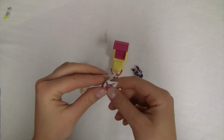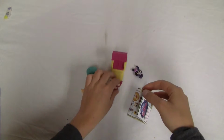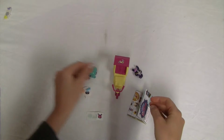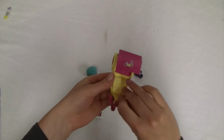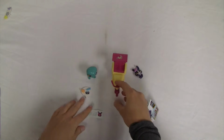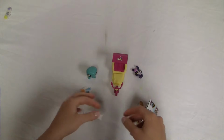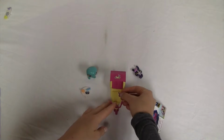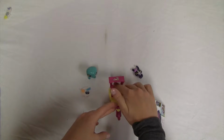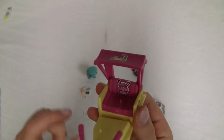Next, we can take our cart sticker and we can place this one up top here. And we can take our cute heart eyes Lolly Lapinfluff and put it on the seat here. And that is what she will look like in the back.